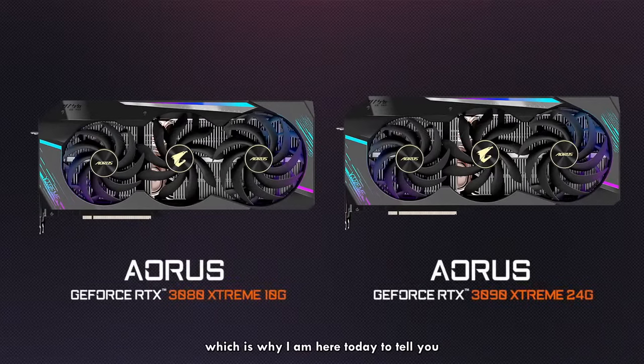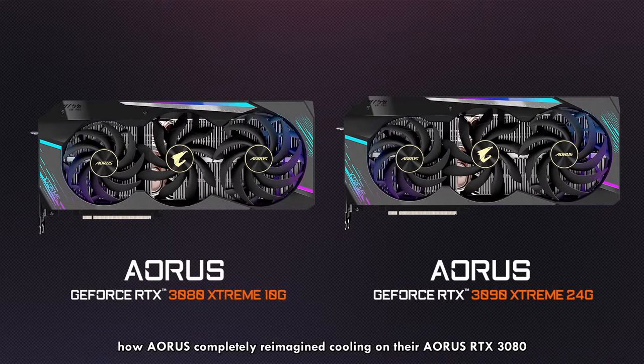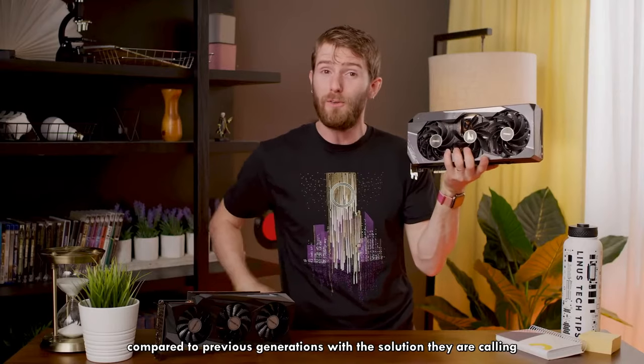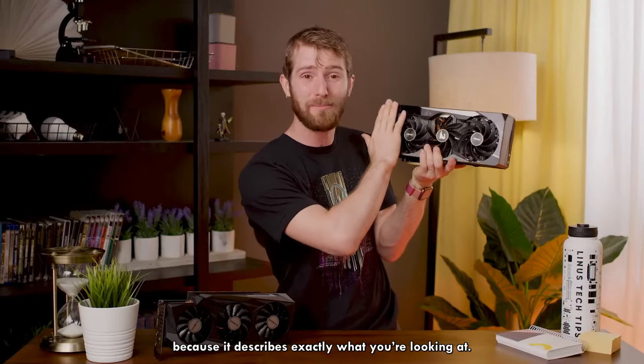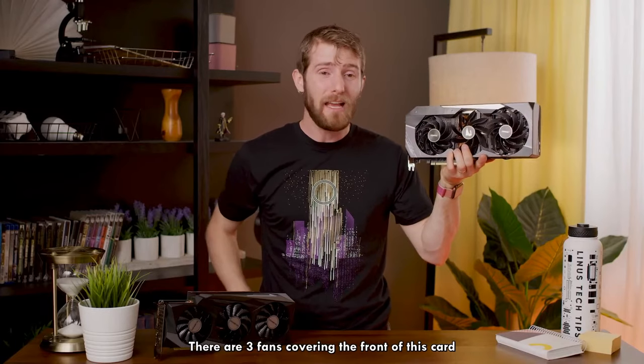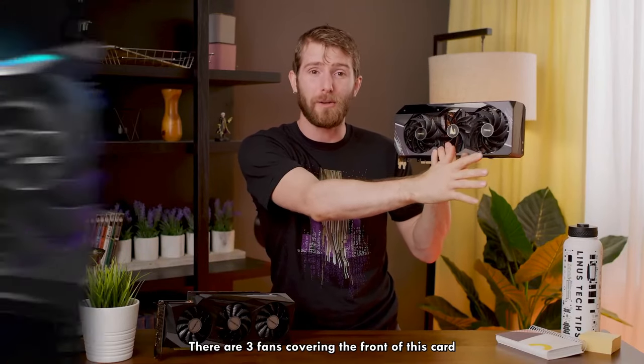Which is why I'm here today to tell you how AORUS completely reimagined the cooling on their AORUS RTX 3080 compared to previous generations with a solution they're calling max covered cooling. I actually love it because it describes exactly what you're looking at. There's three fans covering the front of this card.